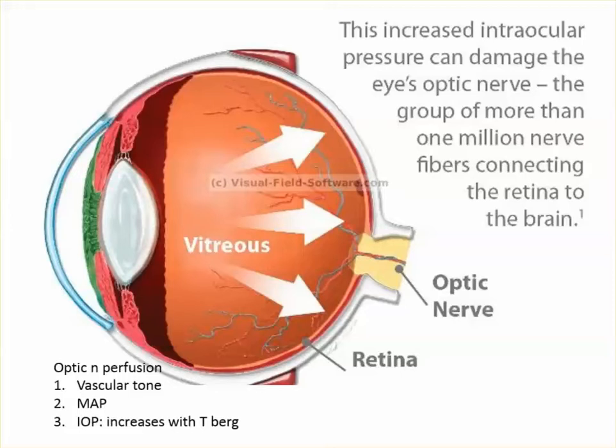So the optic nerve has a blood vessel because it needs blood supply. And the biggest problem with the blindness from surgery is from ischemia of the optic nerve. So what causes ischemia? Well, decreased blood pressure can cause it, just like anything else, vasotone. But the most common problem is intraocular pressure. So the eye pressure can increase during spinal surgery, and we'll get into that.